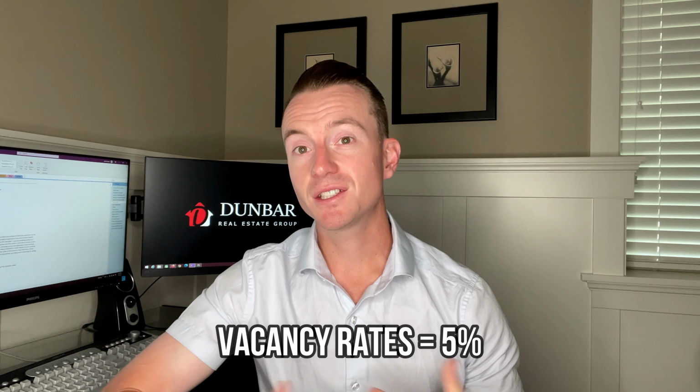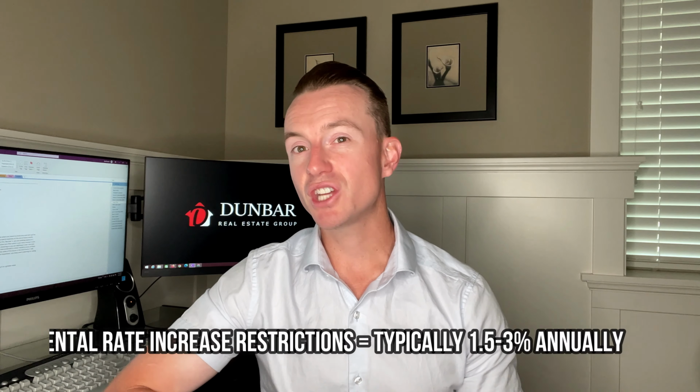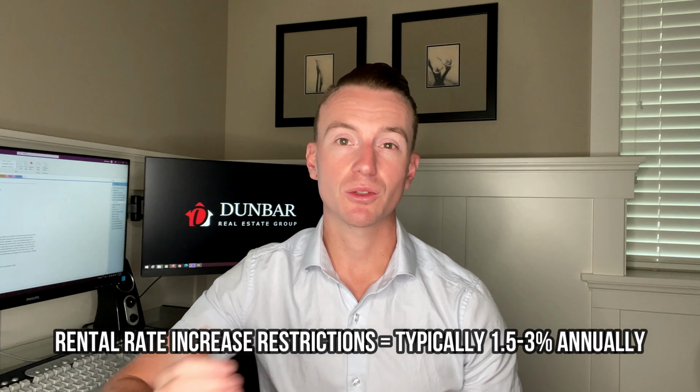In terms of vacancy rates, I like to use the number 5%. This is going to account for those times where you're switching renters, you may not have someone in the property, or you've had to boot someone out. It's a good idea to try to determine what the vacancy rates are in the area that you're renting your property, and this can help you determine where the best place to invest is. Something else you need to keep in mind is that you can't just consistently increase rents. It's actually restricted by the government to a certain percentage every single year. Throughout the entire COVID period, they actually put a freeze on any rent increases. But in general, it's usually somewhere between 1.5 and 3% per year.